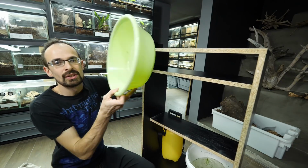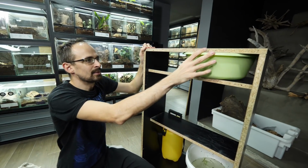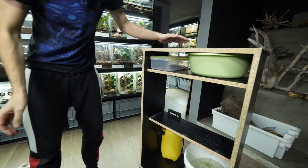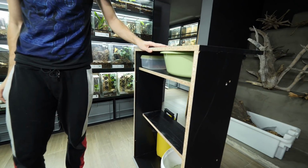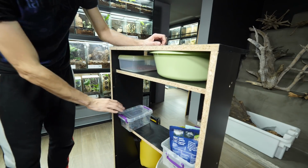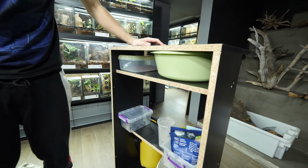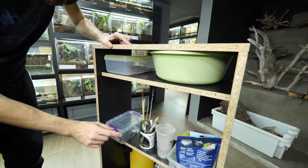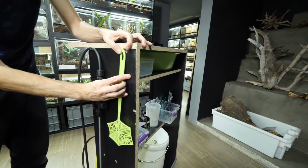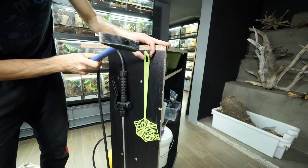I also washed this roach bucket. That will go right there, as I said. Roach food will go here. And next, this is the box with all the supplements. This is extra roach box. Cups for mixing supplements. This is the cup with brushes and stuff. Also on the side I can put this water.